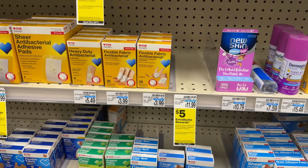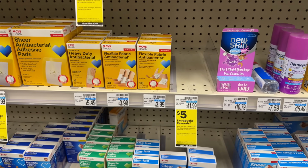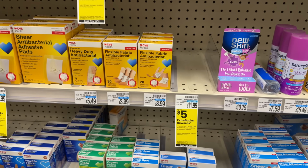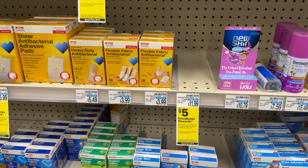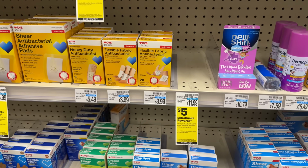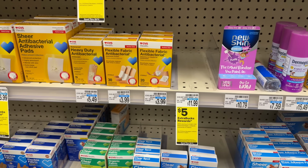Next, we have a deal on CVS Health bandages. They're buy two, get back a $5 extra buck, and included are the cheaper ones priced at $3.99. So grab two totaling $7.98. You'd pay that, get back your $5 extra buck, making two of these $2.98, or $1.49 each. And keep in mind, if you have Extra Care Plus, you also get 20% off on these items, so it'd make it cheaper.